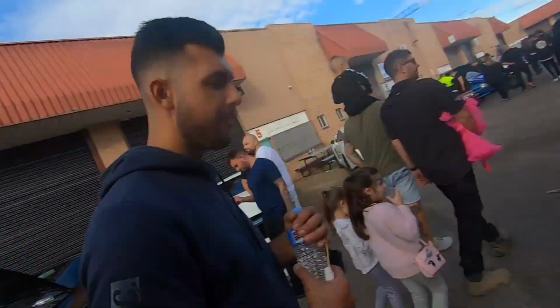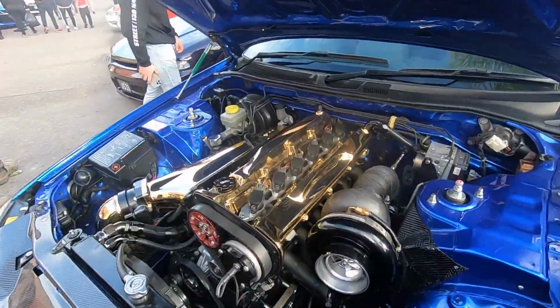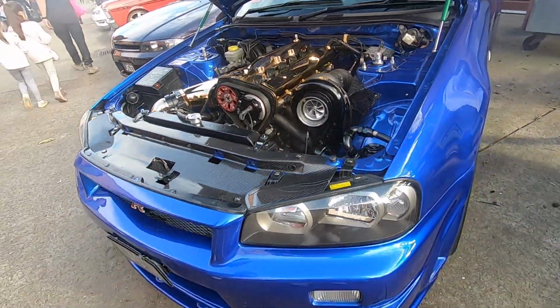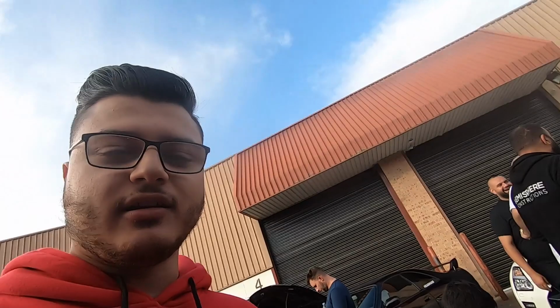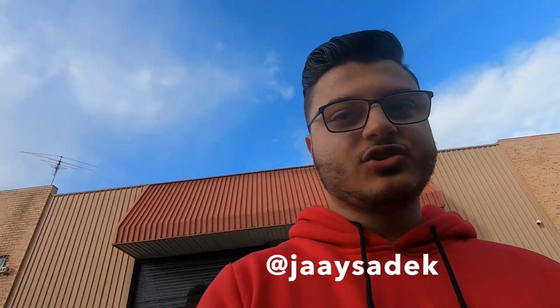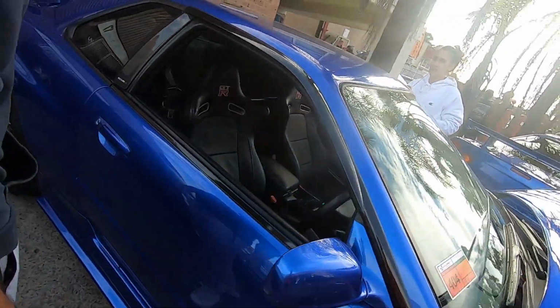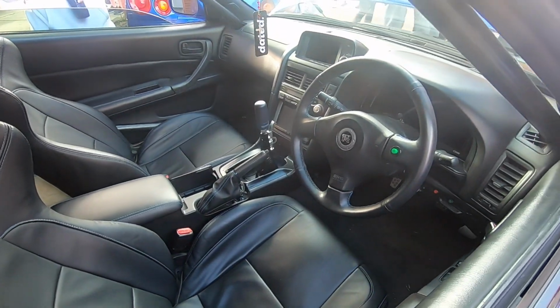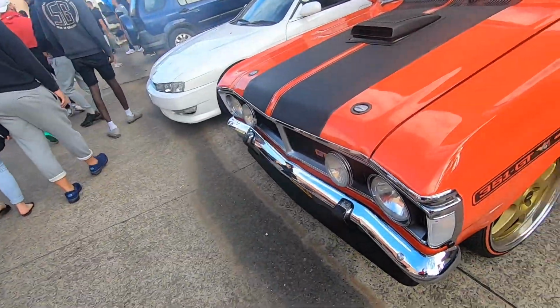This 34's engine bay is fully gold, and pretty sure it's over 1,000 horsepower. Wow. It's next level. Yeah, this thing's sick. It's actually a cracker. I think I know the owner. I'll put his Instagram here. I think it's Jay Sadek, but it's a cracker car. Look at that. Pretty sure it's got a sequential gearbox as well. Yep, that's definitely sequential. Bro, this XY is sick. Holy shit.